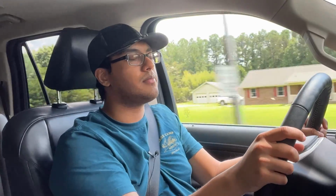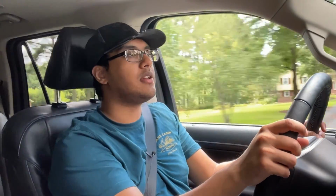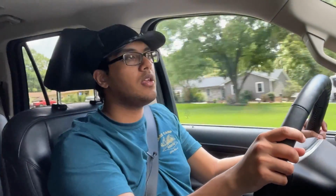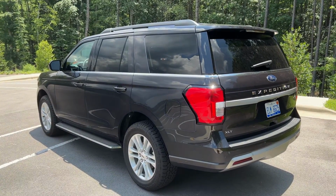So this is definitely a lot cheaper than a Navigator. I mean, it starts at 80 grand, and an Expedition is going to be fully loaded at around 80 grand. Not that you need a fully loaded Expedition, I'm just letting you know, right? Definitely a lot to consider there, a lot to think about.